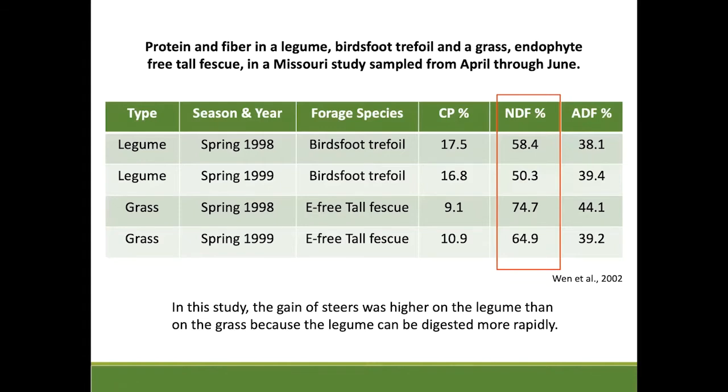One more study just to talk about what we come to expect in terms of fiber. This is a study that was done in Missouri, and it's showing 2 years of legume pastures. This happens to be bird's foot trefoil, and grass pastures, and in this case they were separate. And you can see that they changed from year to year, but again, the bird's foot trefoil had a fiber concentration of about 50%, and the grass ranged between 65 and 75%. So we got better gain in this study on the legume than on the grass, and it's because of the high digestibility of the legume.